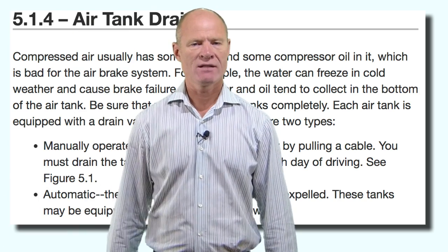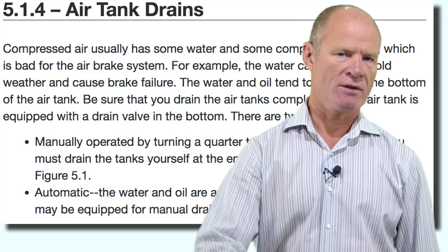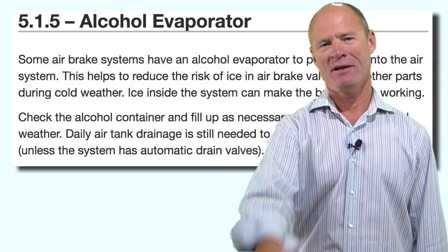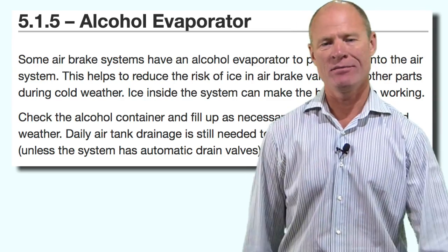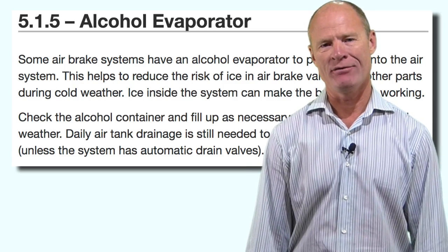The drains on the tanks can either be one of two types: a stopcock, which is just a tap that you open and allow the tank to drain. Most of them on big trucks have pull cords, and you pull the cord and hold it until the tank drains completely. It's not likely you're going to find an alcohol evaporator on an air brake equipped vehicle in the state of California. Maybe in Duluth, Minnesota, maybe in Alaska, but for the most part, you're not going to find them on vehicles in California.